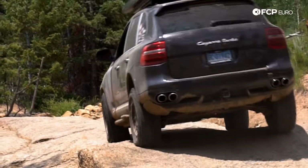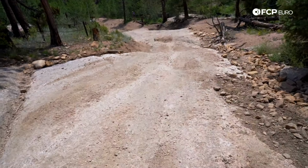What the frick? That was sick. I'm shaking. How was that? That was exhilarating. Look at it. Look back. Just look at it. That was insane. It wasn't the easiest thing, but the rig, the Cayenne, totally capable. My driving abilities, questionable. Questionable, but still got up where we needed to get it up.